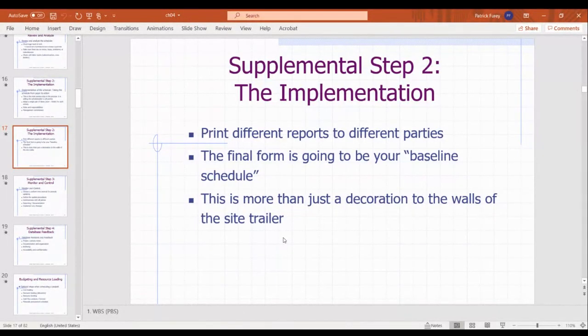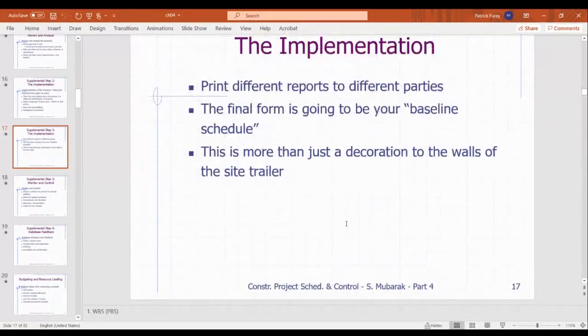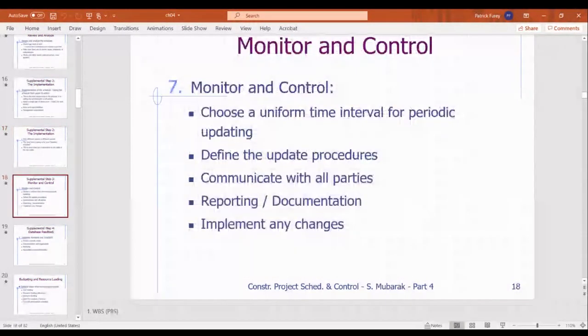The very essence of a schedule is to document, coordinate, and control. You should be able to use that schedule as a tool, as an incentive, as a responsibility matrix. All of those things can be captured in a schedule and can be easily read, and it's just up to the person creating it to understand who needs what and why and all that kind of information. So that's implementation.